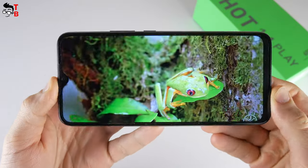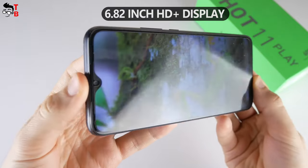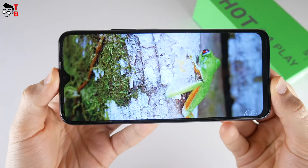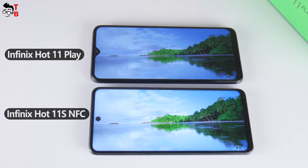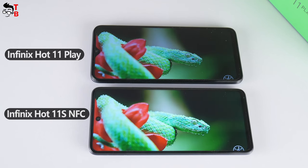Now let's talk about display. It is really big, 6.82 inches. However, the resolution is only HD+. You know, the screen of Infinix Hot 11 Play is even bigger than Infinix Hot 11S NFC, but that smartphone has a Full HD+ resolution and a 90Hz refresh rate.